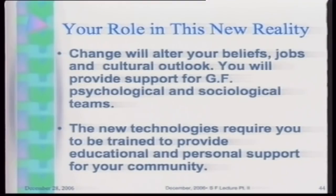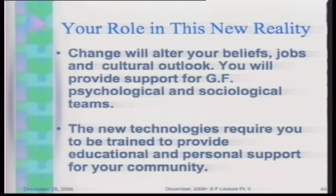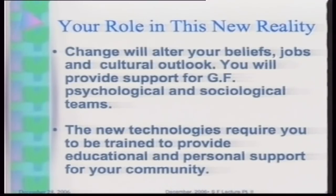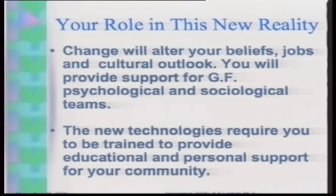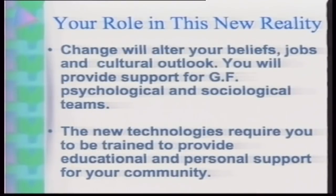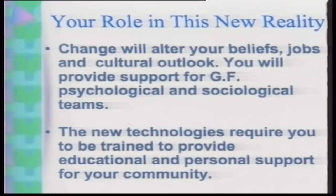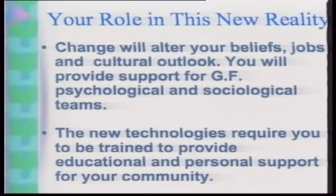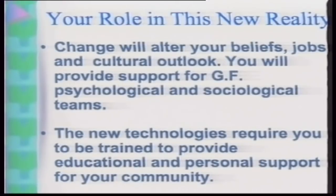Now, what will happen to us? One of the most important things, as anyone who looks at it can see, is that change will alter beliefs. It will alter our outlook on jobs, and it will also change our cultural ambience and our cultural ease. This is very important. So you need to provide support for the Galactic Federation's psychological and sociological teams. Their job, as they see it, their task, is to lovingly look at our beliefs and help us understand change. Fear of change is something that we all have. Their task is to help us through it, and to do so in a loving way.